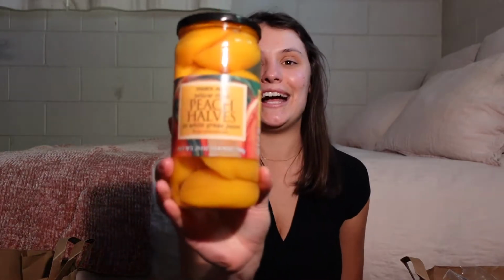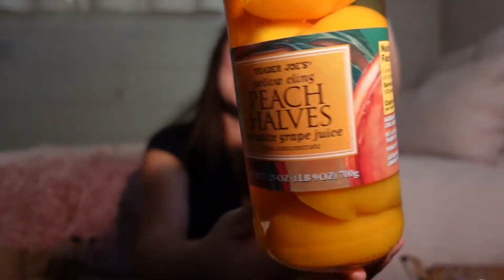Real quick with the rest of my kind of assorted random things. I got these because apparently I'm 99 years old. They're peach halves. They just look so good to me.